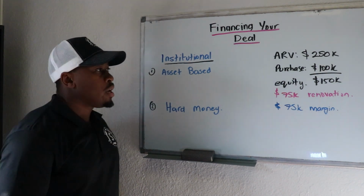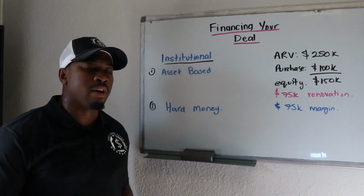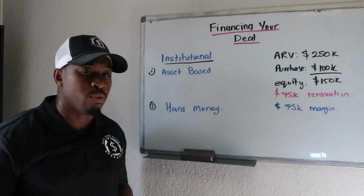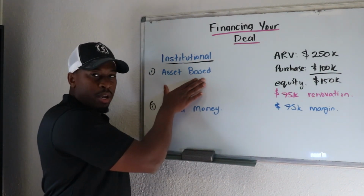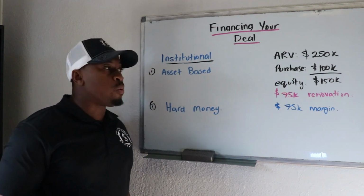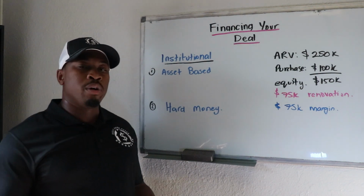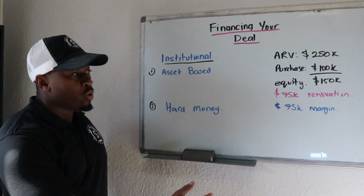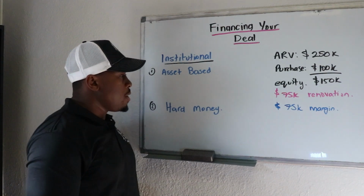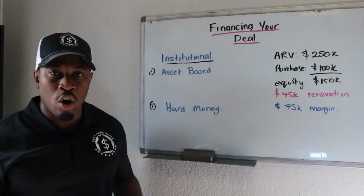Now, why is this important? This is important because if you're purchasing a property for $100,000 and you're capturing $150,000 in equity, or in other words, more than 50% of equity in this deal, any asset-based lender will look at that deal and say, hey, as long as it's legit and as long as you are who you say you are, we will give you the financing to go out and purchase that deal, fix that deal, and then determine what your exit strategy is going to be. With margins this great, you got a lot of different exit strategies that you can use to your benefit, right?